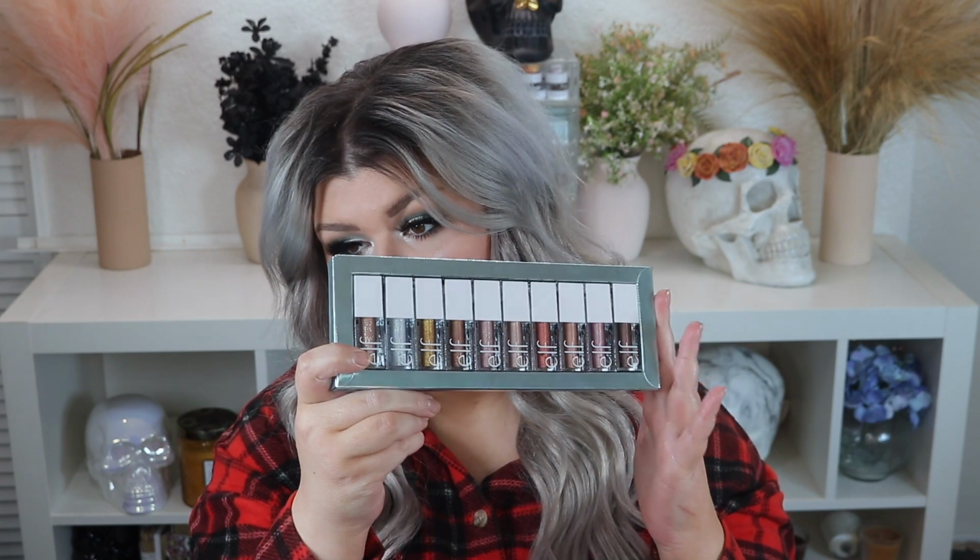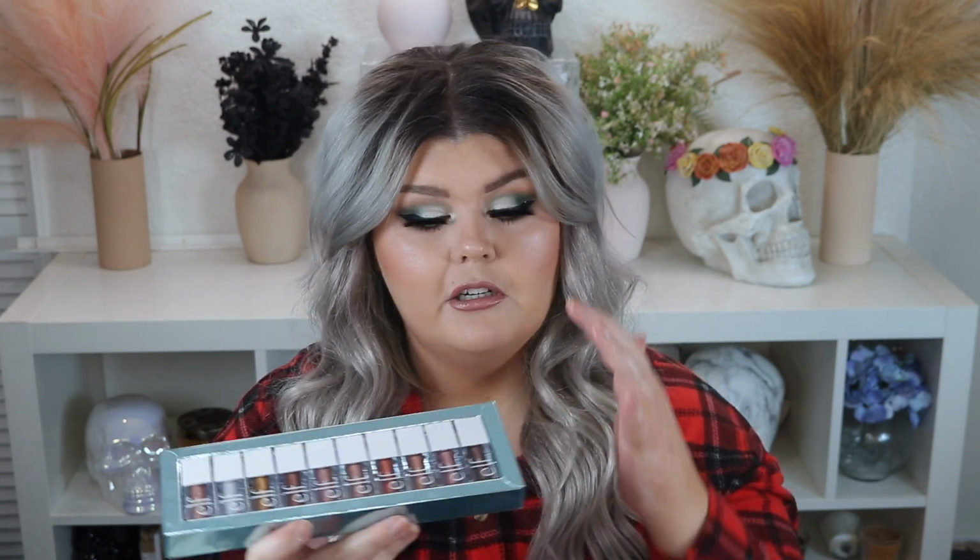This honestly is my favorite thing that they put out this year. I think it would be a great gift for any makeup lover out there. It's so versatile. But if you just want to treat yourself, girl, I'm probably going to keep this one for myself, to be real with you.